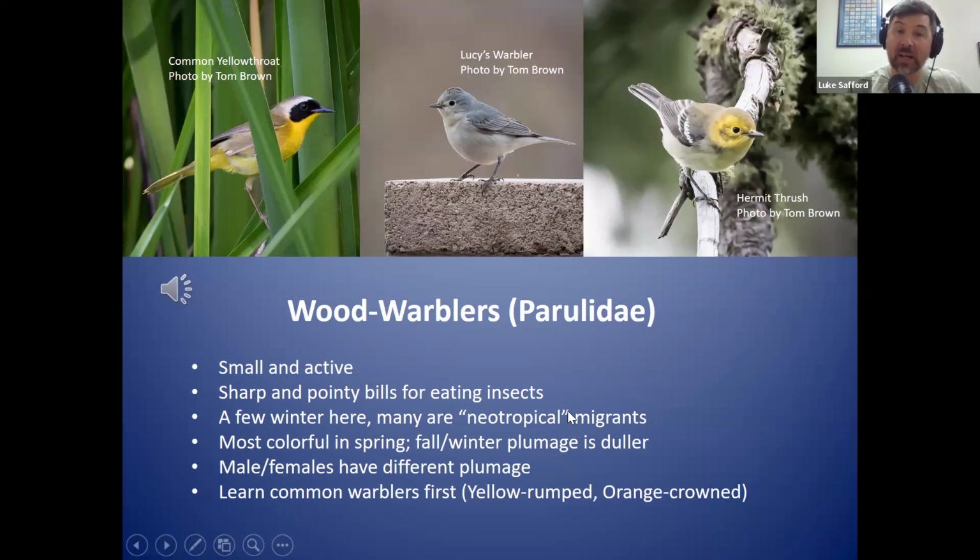They're small and active usually. Most warblers move around quite a bit. We know that because we tried to put it in the scope and it's gone before the next person can see it. They're insect eaters. Most are colorful in spring and a little bit duller otherwise. This hermit warbler is in winter plumage. Lucy's warblers look kind of the same year round.